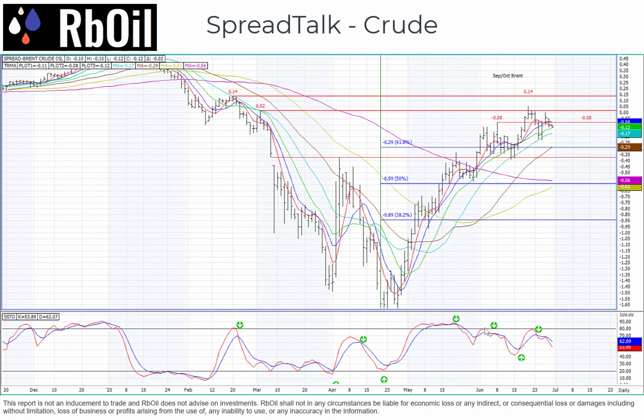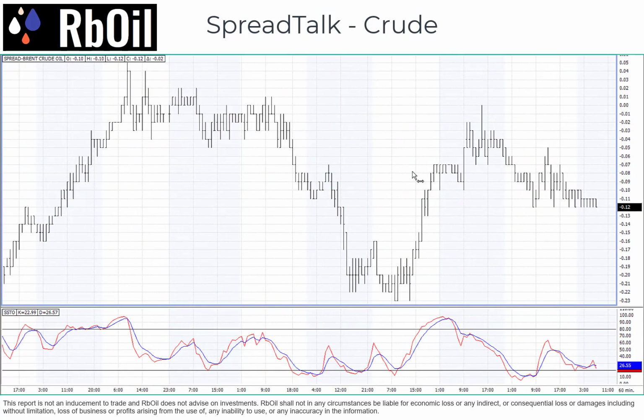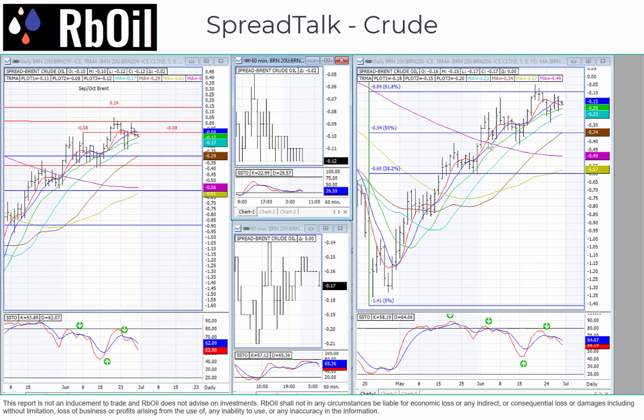The negative stochastic with bearish divergence isn't great, but at the moment, let the 21-day at -17 and the 8-day at -8 determine the next leg. We're a little bit stuck at the moment. The 60-minute chart here is suggesting that we may well dip a little bit early on, but nothing too dramatic.